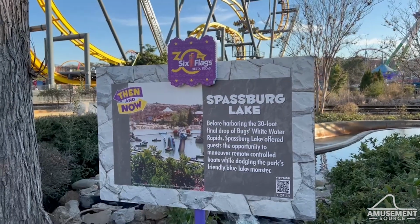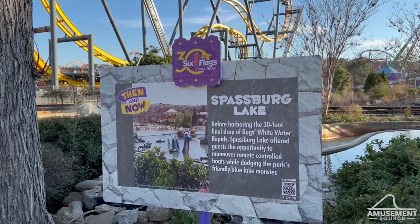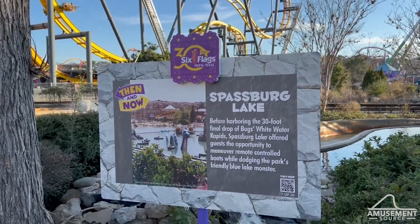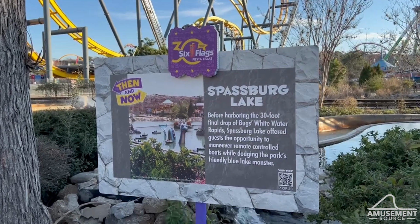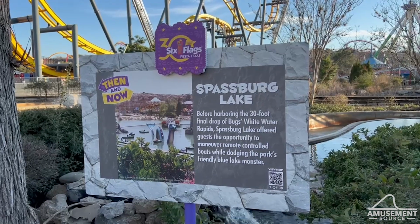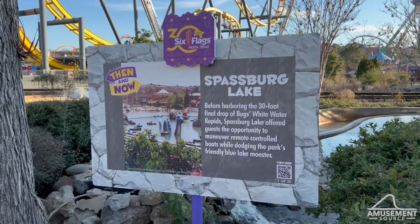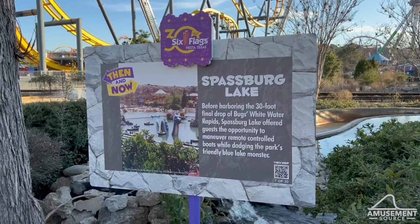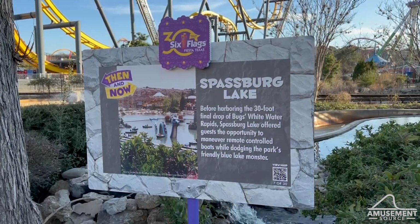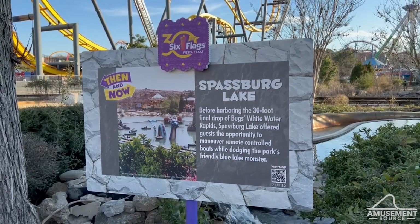And over here also in Spossburg is another then and now photo. This is outside the final drop to Bugs Whitewater Rapids. You can see prior to the log ride being there, this was actually a little boat feature where you could drive around these little remote controlled boats. And there was a little lagoon blue lake monster in there, even though it says friendly monster. I don't know if friendly and monster go together.